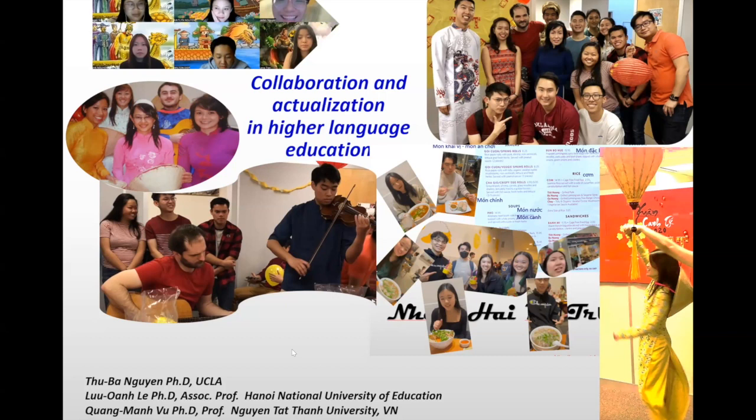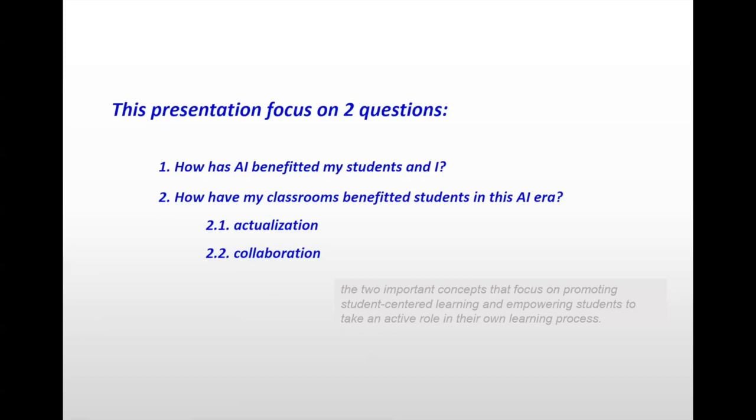In this presentation, we will focus on two questions. The first is how AI benefits my students and me. And the second, the main idea of the presentation, is how my classroom can benefit students in this AI era. We have a lot of things to benefit our students, but I would like to focus on two important concepts: promoting student-centered learning and empowering students to take an active role in their own language learning process. That's actualization and collaboration.